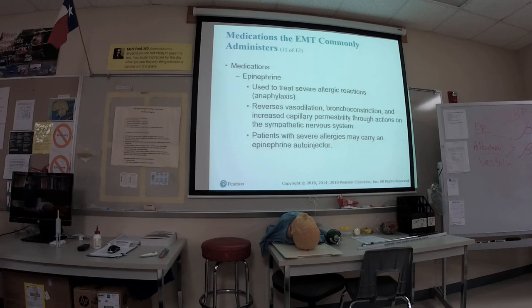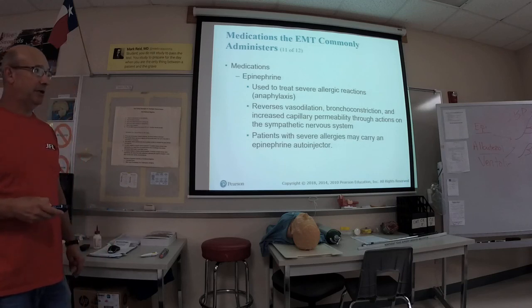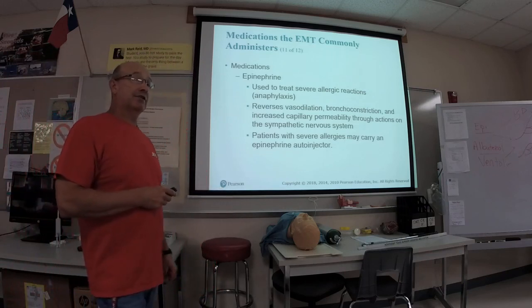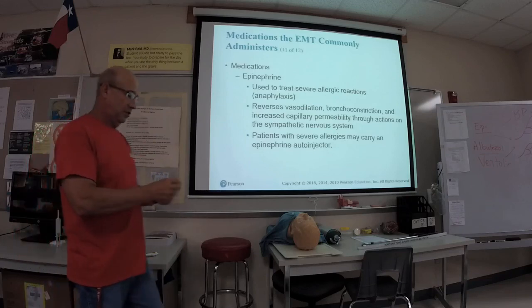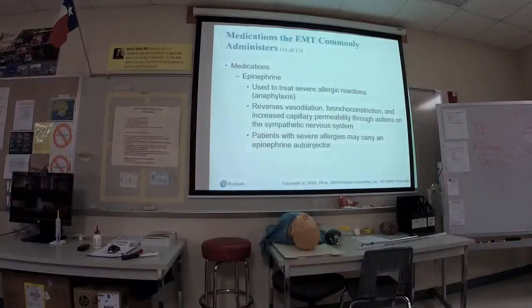And epinephrine. Epi, I believe it's our last drug. It's a beta 1, beta 2, and alpha medication. We give epinephrine for allergic reactions. We give it subcutaneous, through an auto injector or through a sub-Q injection. So we can draw it up and give it through a 1 cc syringe. Okay, the dose is 0.3 milligrams.